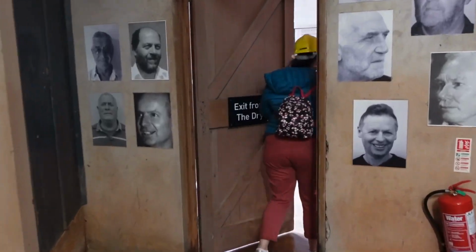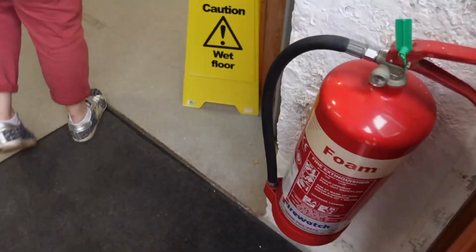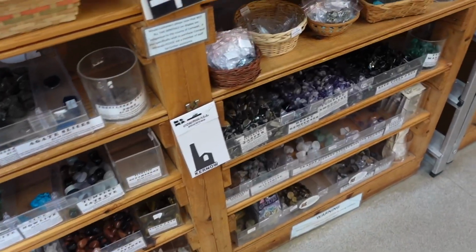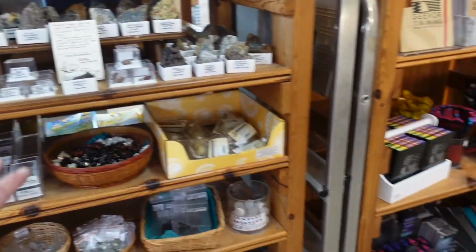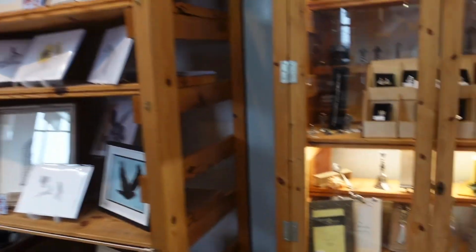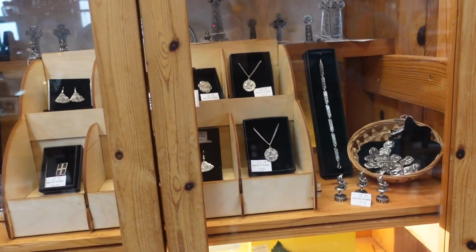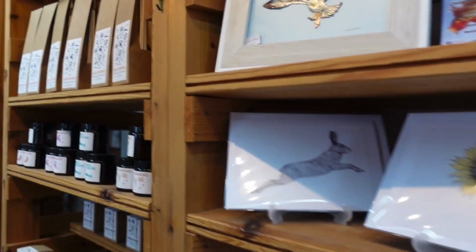Right, I'm gasping, so let's go and get a cup of coffee. Open cafe this way, let's get in and see what we've got. We were just saying that we could buy anything from here and Matilda would be happy, because she's really loving her rocks at the moment. Yeah, lots of stuff produced by this mine, wasn't it? Or like Cornish mine, like tin, lots of tin here for sale. I've got lots of Cornish tin jewellery.